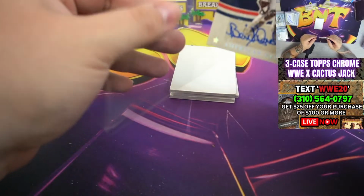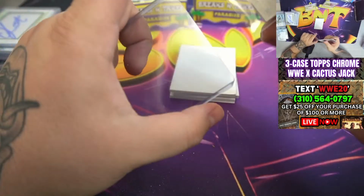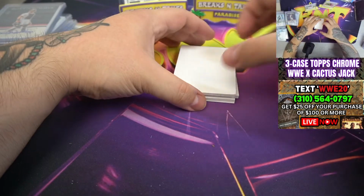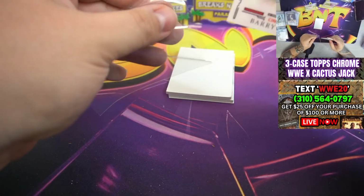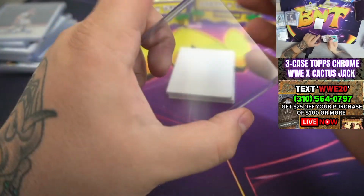American Glory, Benito Santiago on the auto. Old school, I guess. 19 out of 25. Benito Santiago on the auto for San Diego. He's a beast for a couple years. They're like, what, late 90s, early 2000s? Hall of Famer, Barry Larkin. I think Reds are on the board now. On the purple foil base, 38 out of 49.